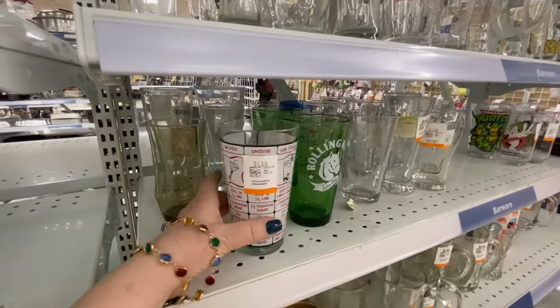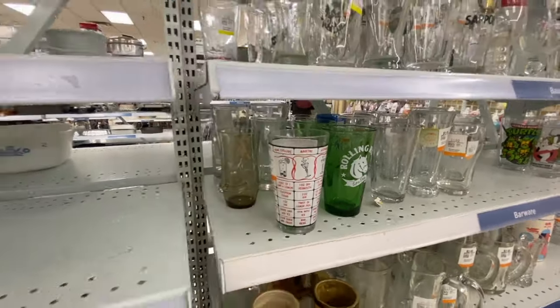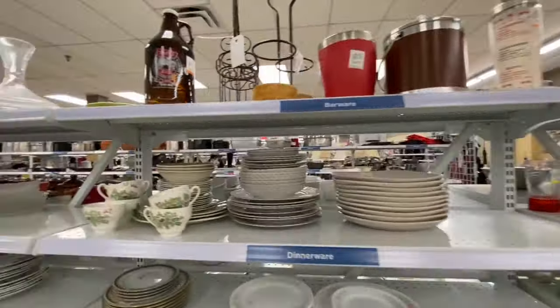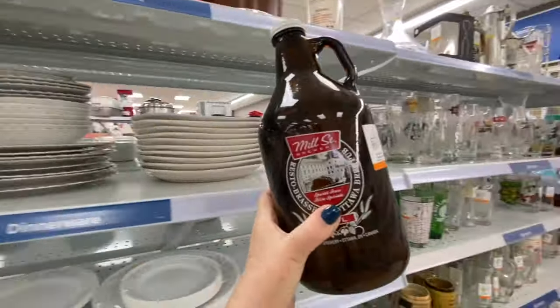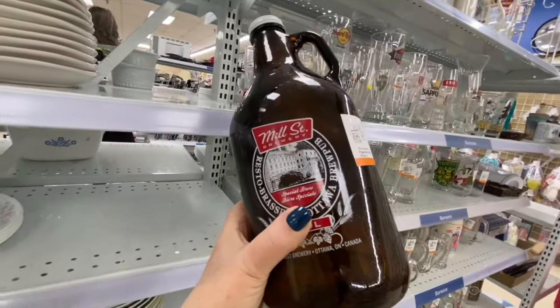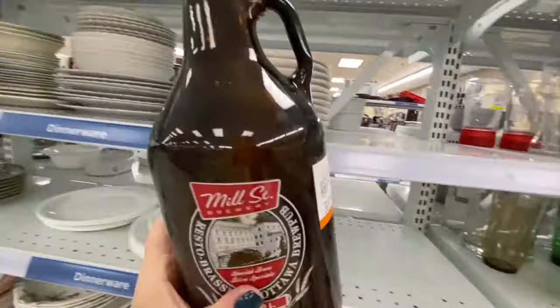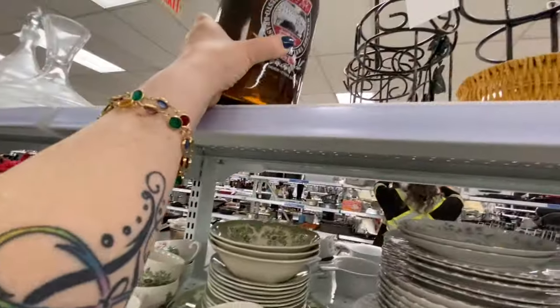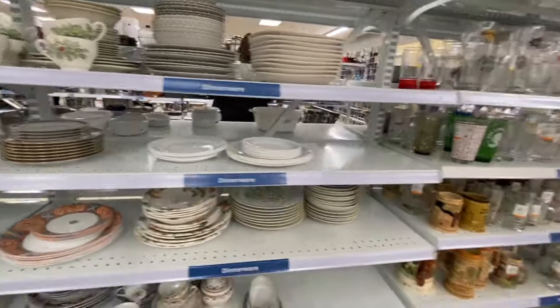Manhattan. Oh, that's recipes for drinks. That's cool. Now, this here, Mill Street Brewery, Ottawa. Yeah. Ooh. I don't know. It's not a well-known one, so probably not a good idea.